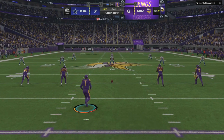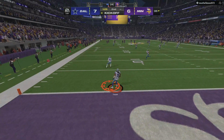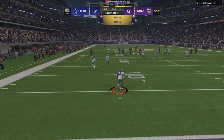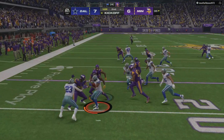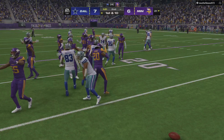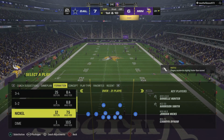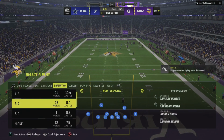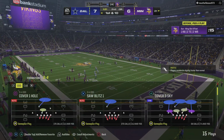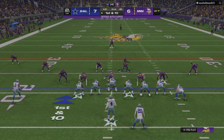Now Joseph tees it up to kick off following the touchdown. On the return, this is Turpin, and taken down just past the 20 at about the 21-yard line. The Dallas offense here set to begin the drive.